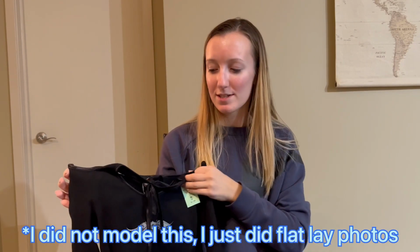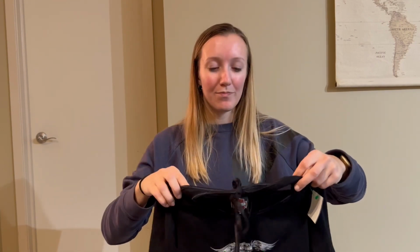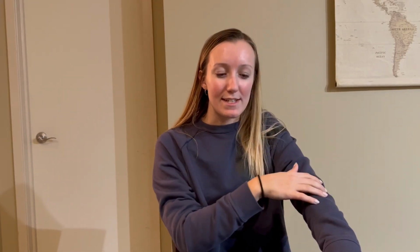And I'm probably gonna have to model this for listings because on a hanger, I think people would be like, what the heck is happening there? But I've sold Harley Davidson halter tops before, and then like another shirt that I had to model because it had all this lacing down the sleeve, and both of those did really good. So I don't normally model Harley Davidson, but if it's something special, then I will.